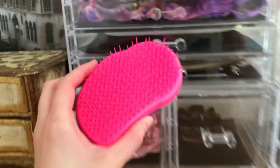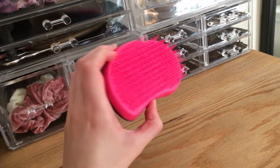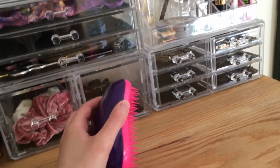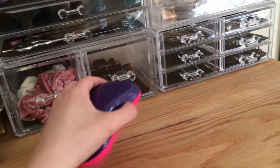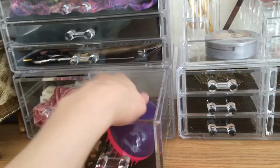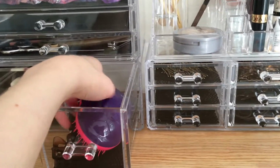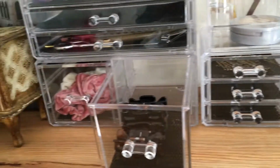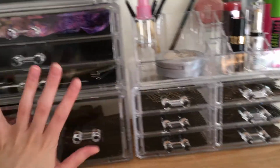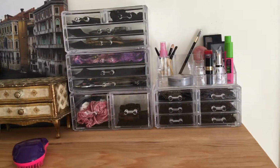Sadly, the only thing I was not able to fit in these little drawers is my Tangle Teezer, which will probably still just go in the t-shirt/underwear drawer, because even though I could probably fit it in, let's say, this drawer, the whole purpose of this exercise was to avoid the mad scramble, you know, when you're looking for things. So in order to avoid the mad scramble and to avoid putting things on top of other things and impeding access, we're going to leave this as it is.